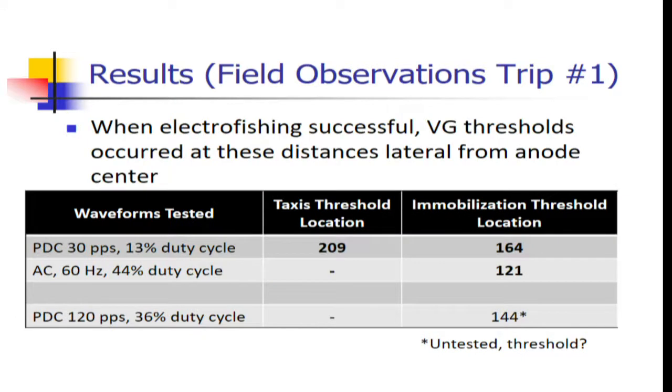Here's where immobilization thresholds and taxis thresholds occurred in the field. So for the 30 pulse per second, 13% duty cycle, which we did get taxis on, the taxis threshold was 209 centimeters out from the anode, and the immobilization threshold for snakehead was about 164 centimeters out. For AC, there's no attraction, so 123. And then for the pulse direct current, 120 pulses per second, about 144 centimeters distant to that immobilization. So think of that in a way as an effective field size for successful electrofishing.